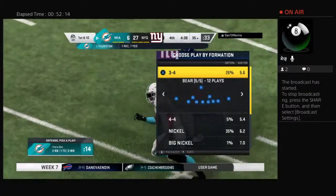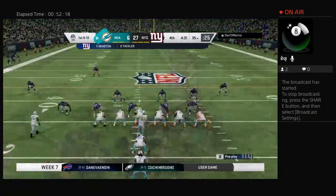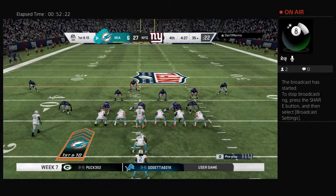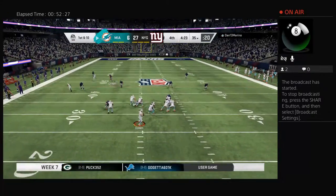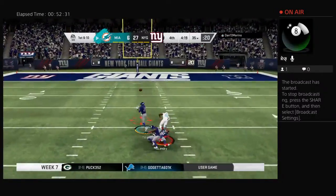Good throw, good catch, but I really like the route. The drag and being able to run away from defenders. Hard to stick with them for that long. Yeah, better against man than zone, or? Better against man, because now you're running away from someone and you're not running into a defensive player in another zone. He's going to look deep now for Landry.